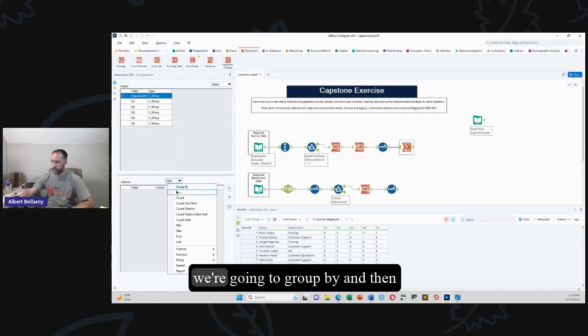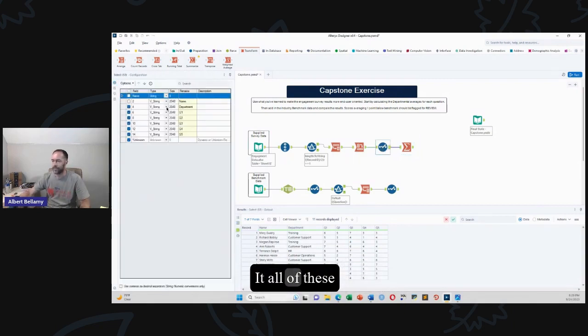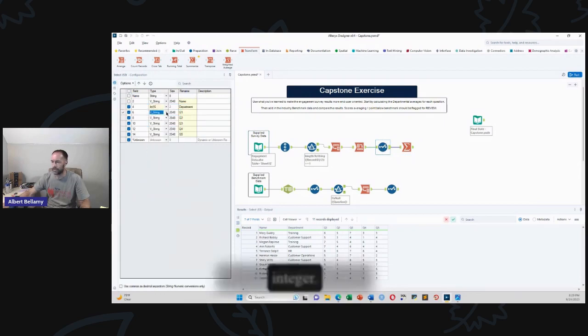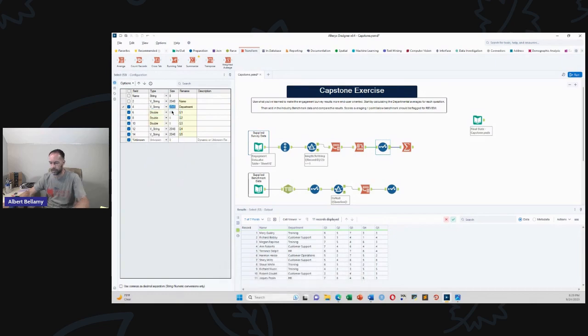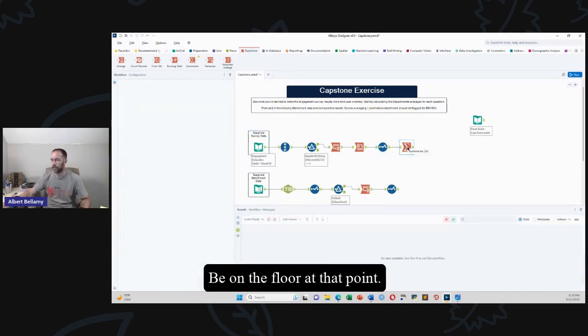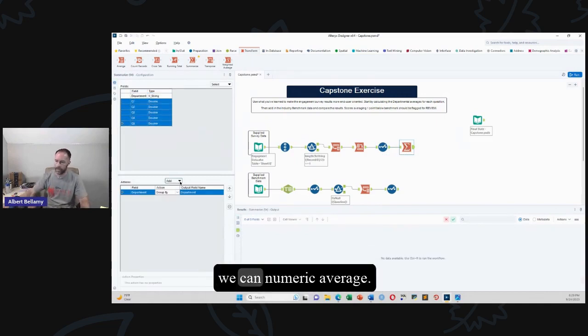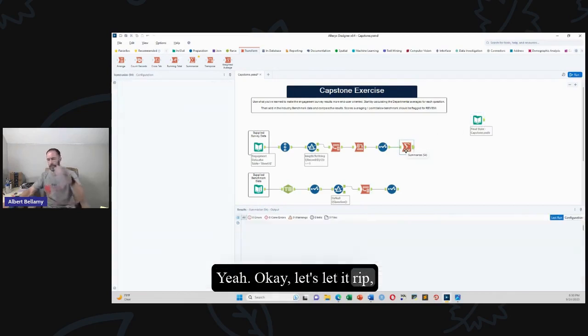All right, so department, we're gonna group by, and then the rest of these thingies, we are going to summarize. Numeric, and they're not numeric. All right, so change that. All of these, integer, let's go double, because we're gonna have to get double. Yeah, change all of these to double. Maybe not department, I screwed that up. Go back to VString. Double and another double. There we go. Bartender, make it five doubles. Be on the floor at that point. Now, in the summarize, we can numeric, average, and we're good. I think. Yeah. Okay, let's let it rip, see what it looks like.